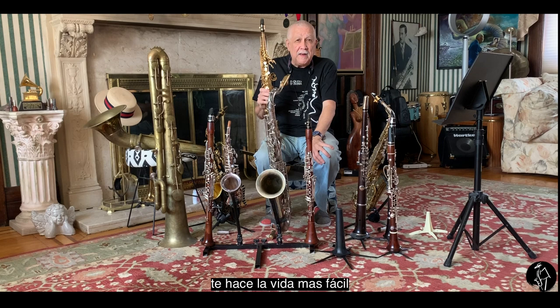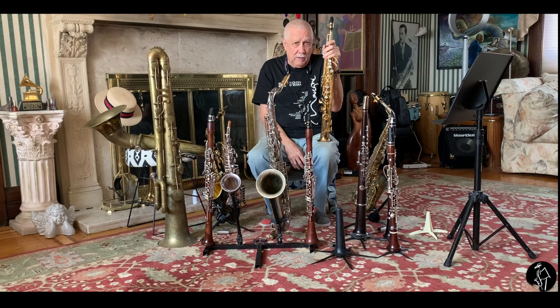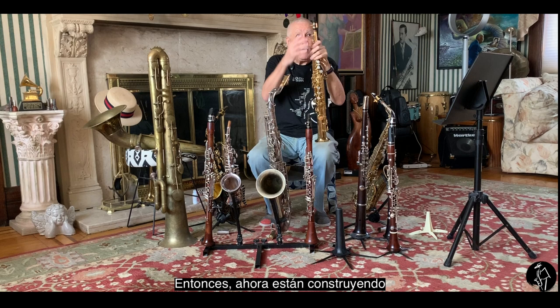For some reason, they stopped making this model for many years. I don't know why. I asked them once, why did you stop building that instrument? Such a wonderful instrument, the best soprano ever made, in my opinion. So now they're making the soprano 62 again.